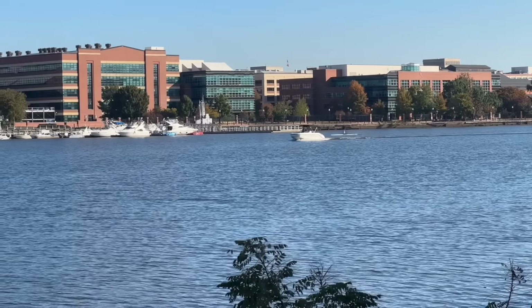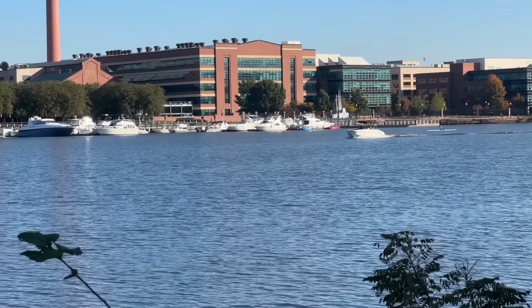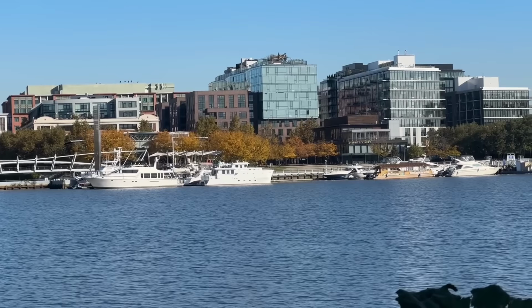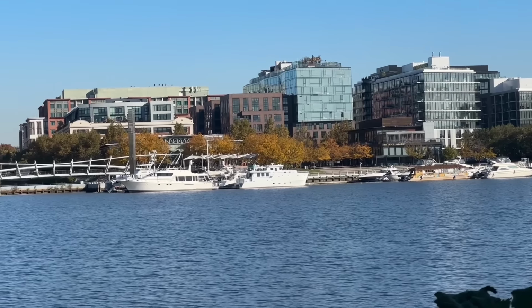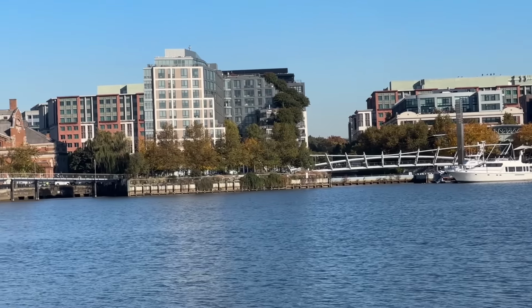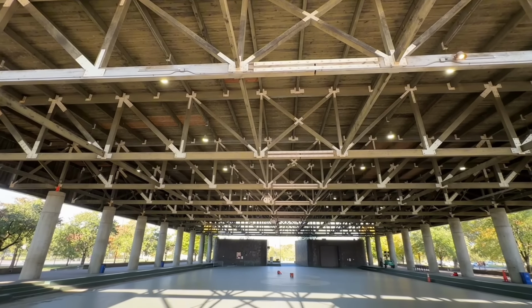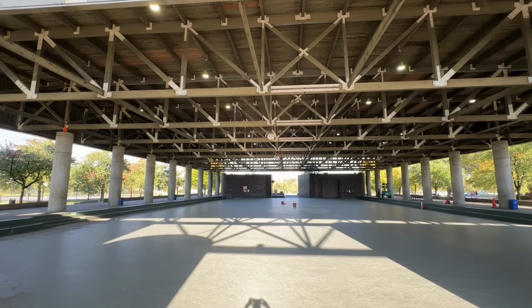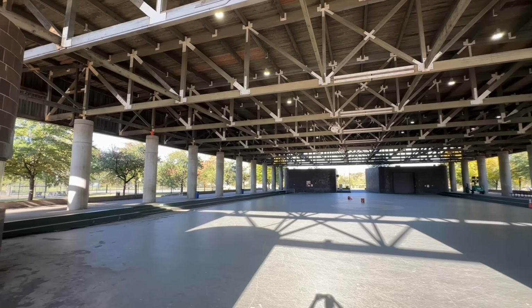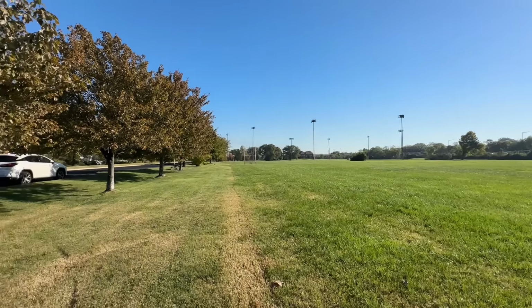There's also a boat ramp for those who want to get on the river. The Anacostia Community Boathouse and other nearby facilities offer opportunities for boating, kayaking, and paddleboarding along the river. This is a great way to see the park from the water and enjoy the views of DC's skyline. Also in Anacostia Park, there's a skating pavilion, an old school roller skating rink that's a popular spot for families and friends to gather and have fun, and multi-purpose athletic fields available for sports and recreational use.